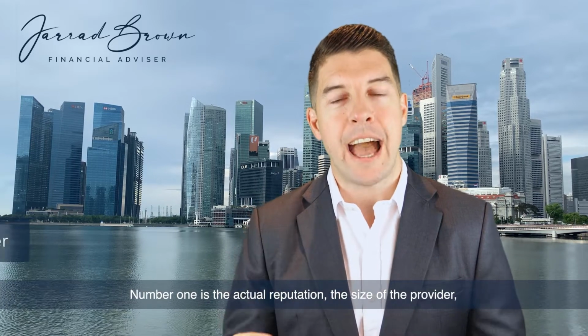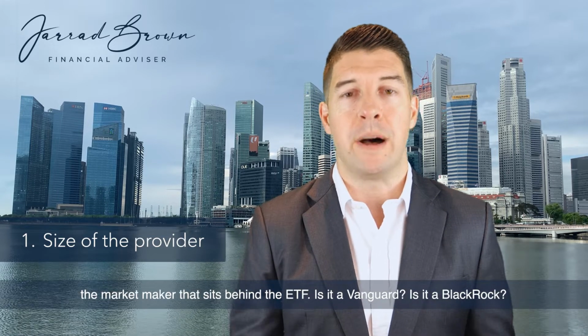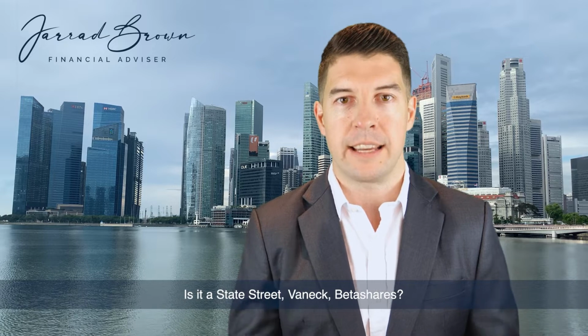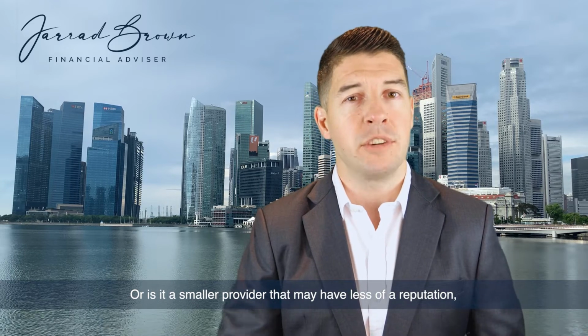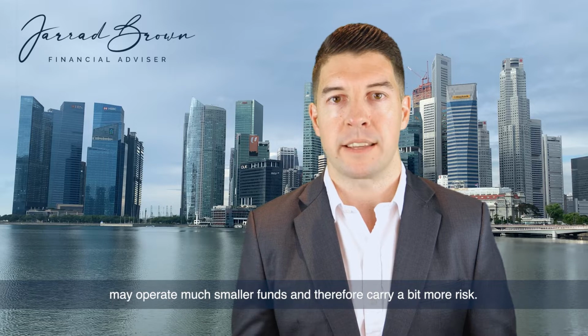Number one is the actual reputation, the size of the provider, the market maker that sits behind the ETF. Is it a Vanguard? Is it a BlackRock? Is it a State Street, VanEck, BetaShares? Or is it a smaller provider that may have less of a reputation, may operate much smaller funds, and therefore carry a bit more risk?